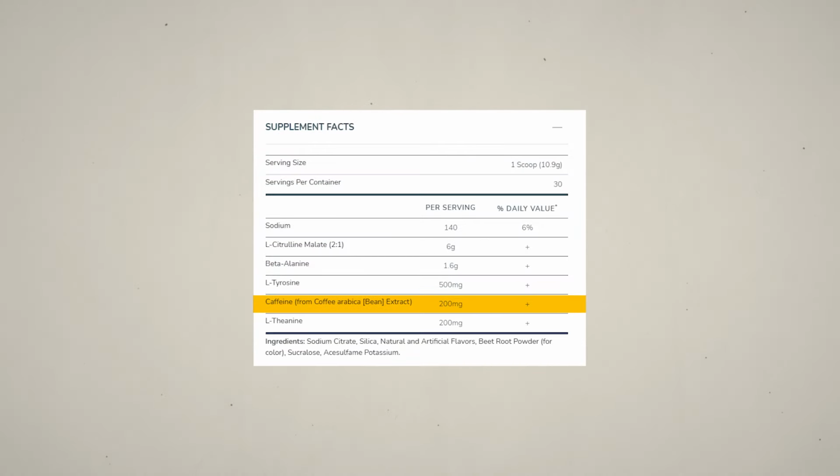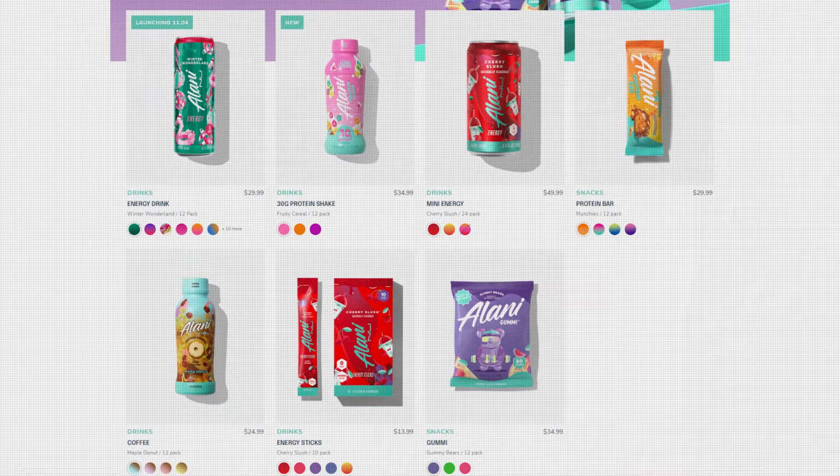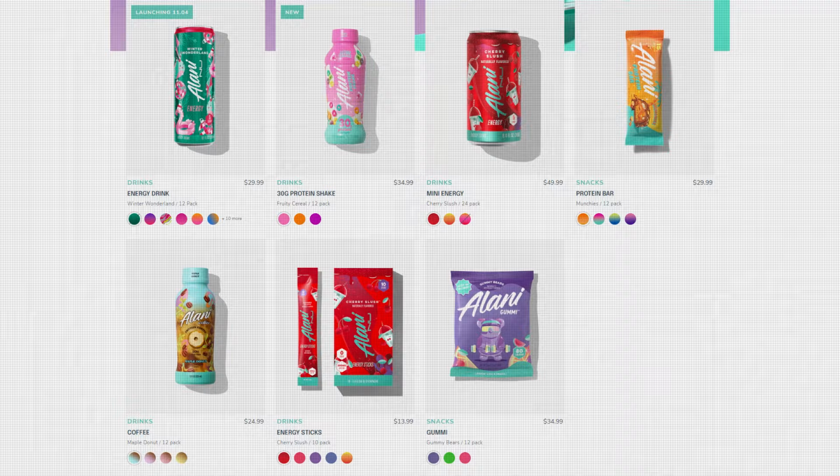Like bulk, it contains 200 milligrams of caffeine, which is enough to give you a good energy boost while still allowing you to consume other sources of caffeine in your day, like coffee or an energy drink. And just a quick side note, Alani Nu actually makes canned energy drinks. I don't know if you guys have tried that, but it tastes unbelievably delicious in my humble opinion.